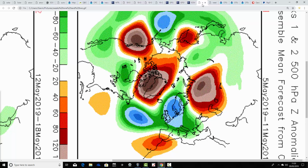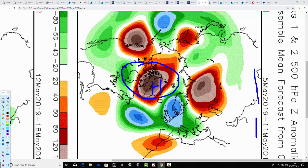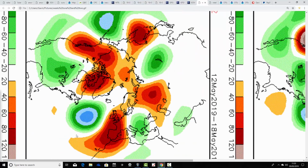Finally, just have a look at CFS V2. So these are 500 millibar heights broken down into weekly periods. The first weekly period will take us from the 5th to the 11th of May. The coming week has the blocking area of high pressure over Greenland, and low pressure is sitting across northern and western parts of Europe and out into the Atlantic too. So it's cool and unsettled. We're bringing in a wind from a north or northeasterly direction, and it's likely to be quite cool and unsettled.